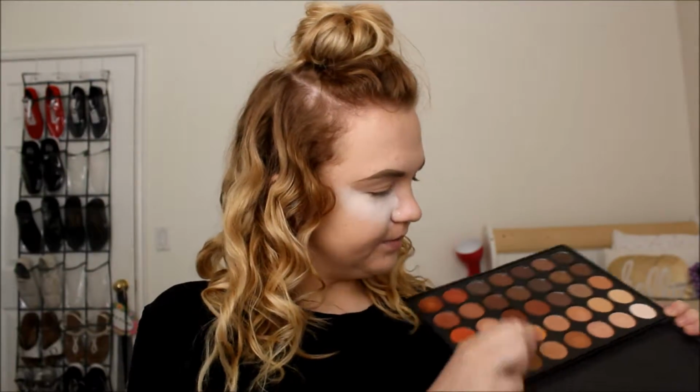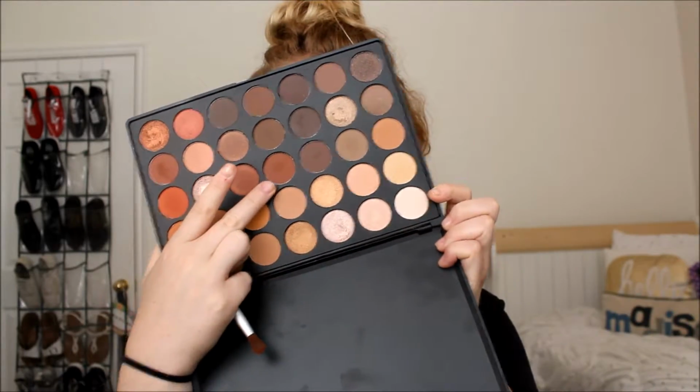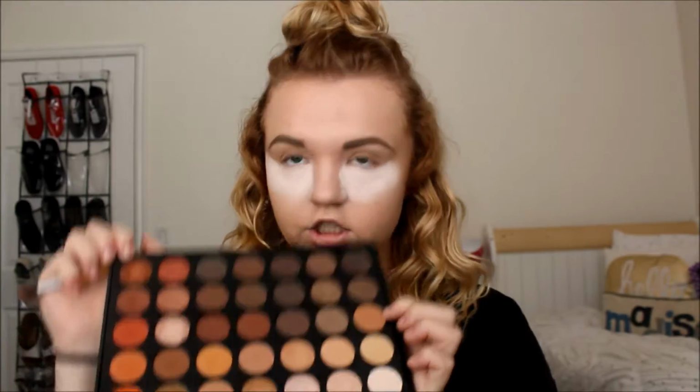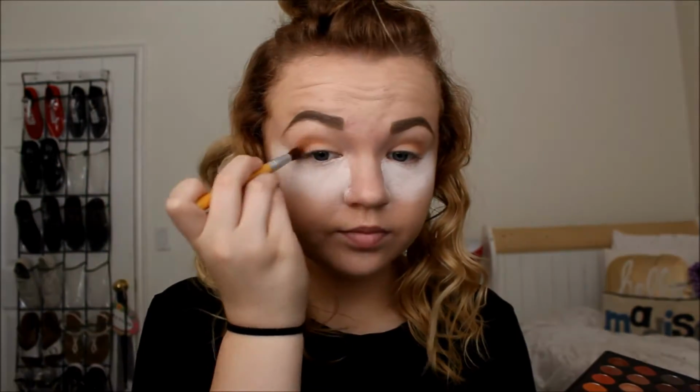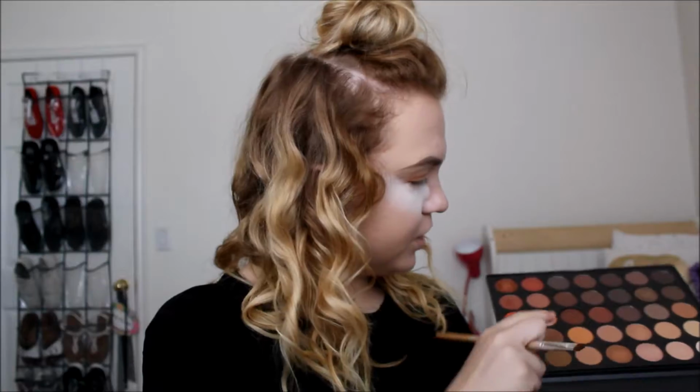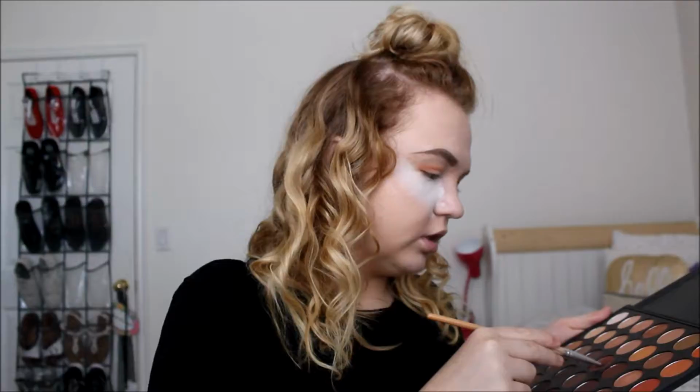But I'm just going to go in with a transition shade. For that, I'm going to be going in with this shade right here on my Eco Tools highlight brush and blend that into the crease. I'm going to go in with this shade right here and blend that right over top. I'm going for a warm neutral eye today.